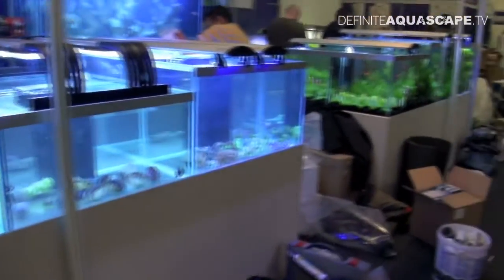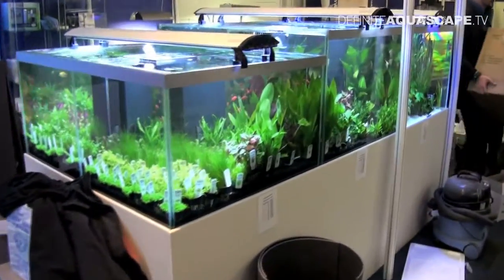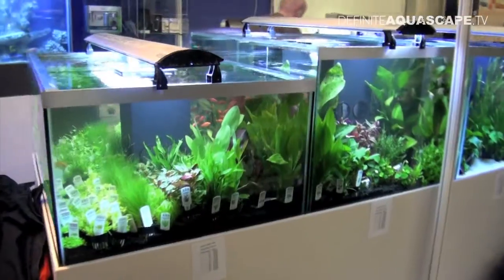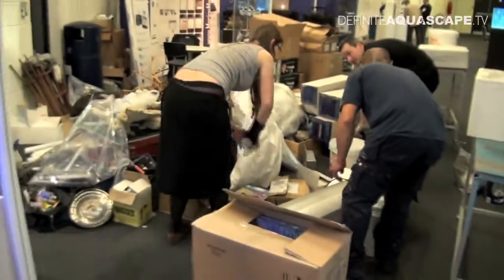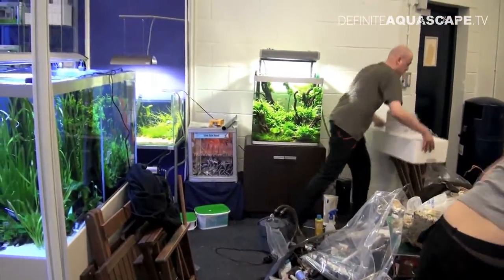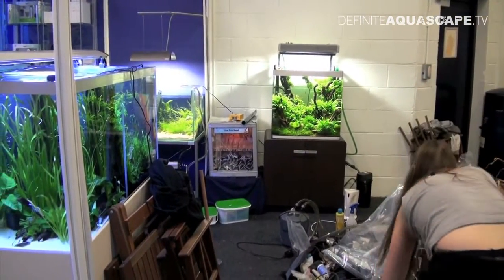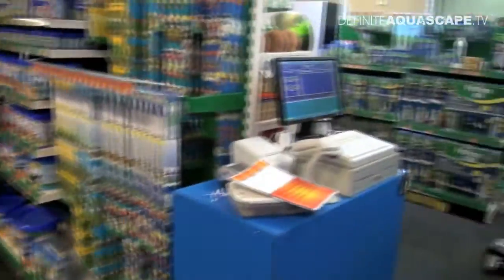Here are some tanks with living plants for sale. Bigger plants, smaller plants. And here is a whole campaign of preparations going on. Here are some interesting layouts which I will definitely film using the tripod, but now I will not disturb those guys as they are really busy at the moment.